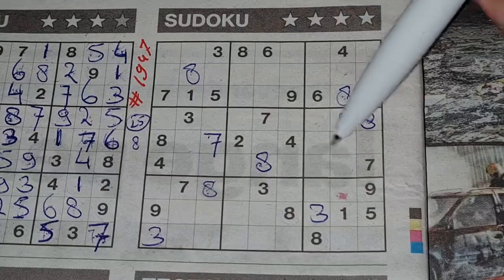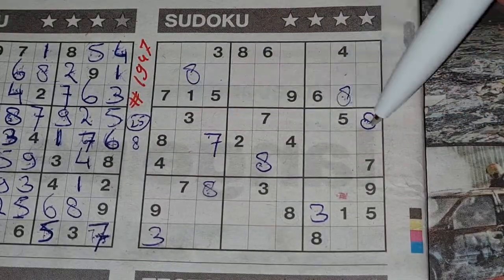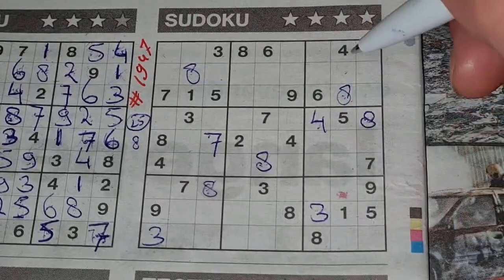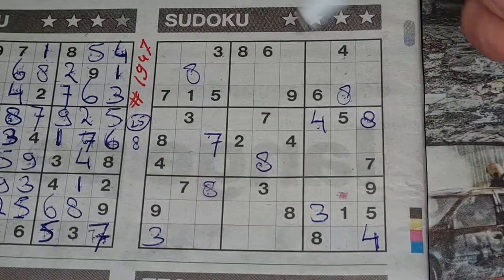Then, how about the 4 in this row? 4 in the middle row, so the row above. Only place for the 4 should be there. 4 in this column, 4 in the column next. So in that column, the only place for a 4 should be there.